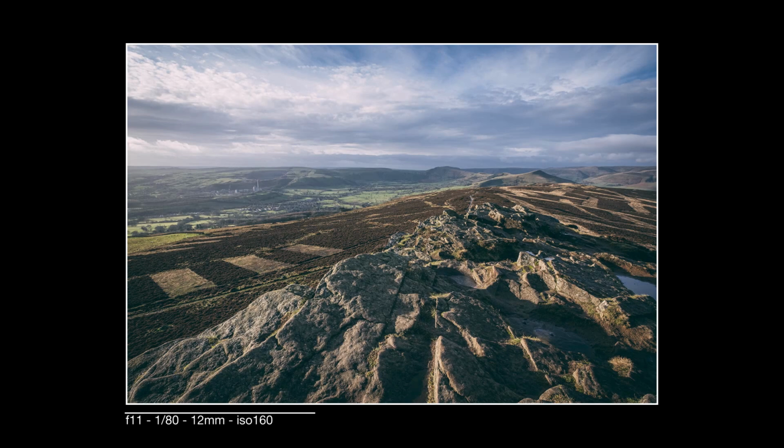I bet this is a fantastic place to be on a cloud inversion. I bet this is absolutely crazy insane. But there's got to be an easier way to get up here than the way we came. Got to be. We've almost got the trig point to ourselves for a few moments.